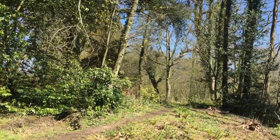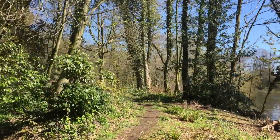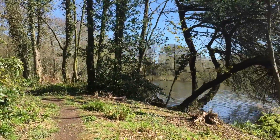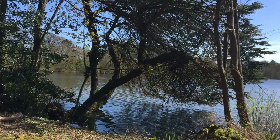If you're not familiar, Ellesmere is the town, but this is the mere of Ellesmere, and it's basically just a lake, as you can see. A beautiful lake on a beautiful day. I can't explain how warm and hot this was on this particular day of recording.